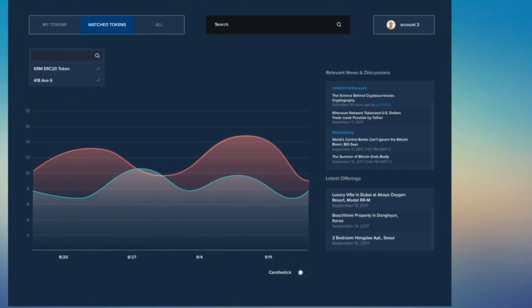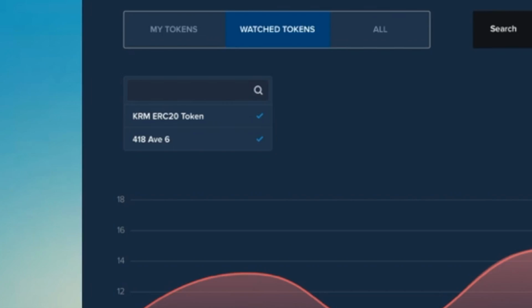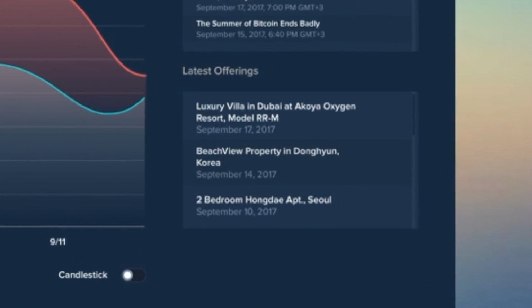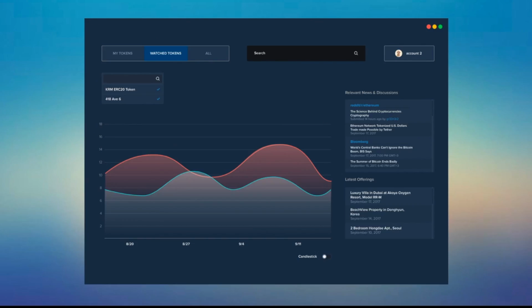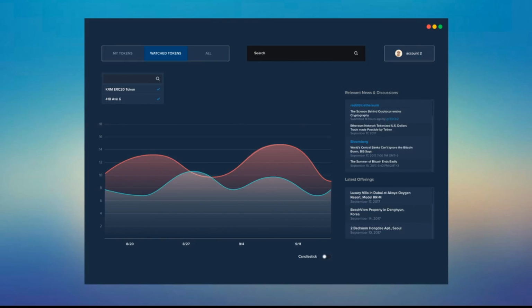So what you'll notice here is that there is relevant news and discussion. The relevant news and discussion is basically AI driven and curates news based on your portfolio. So if you're into real estate, for example, and a company called KRM or something like that, you'll get news based on that. Additionally, you'll see latest offerings that are featured, and you'll have a general trade view that demonstrates what your portfolio looks like. And additionally, you'll be able to search for other assets. Now, this merges with other decentralized exchanges like Ether Delta, and you can basically trade in those markets as well as Proof's own exchange. So let's take a look into some of the other features.